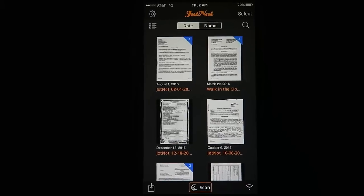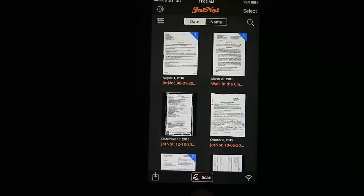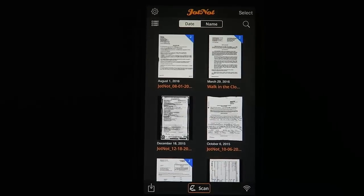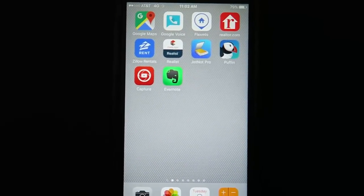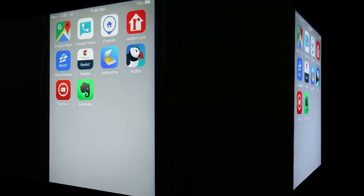It's fast and easy. And the only time it's not fast and easy is if you're talking about 30 or 40 or 50 pages. Then you have to take a picture with each individual page, and it can be a little bit long and drawn out. But for the majority of real estate investors, it can really come in handy to be able to just take a quick few pictures and have a document digitized that you can email to a title company or otherwise.